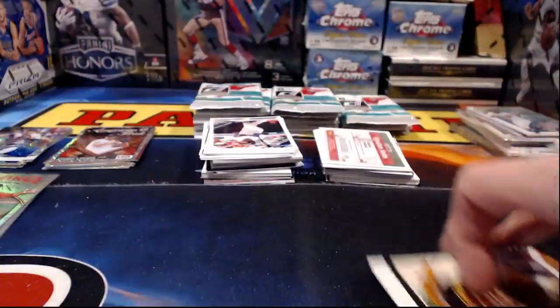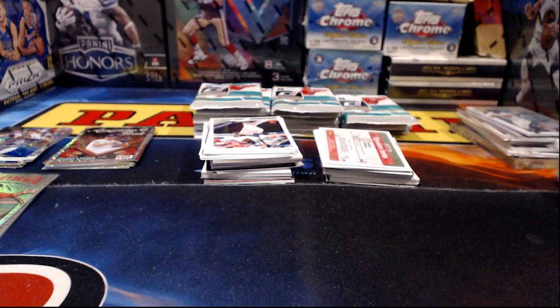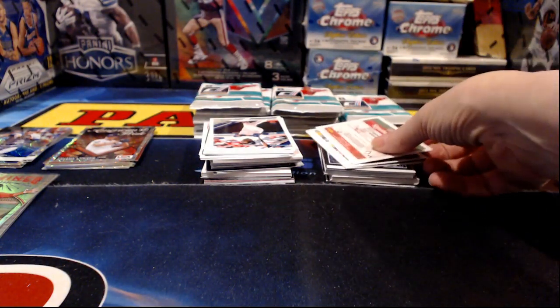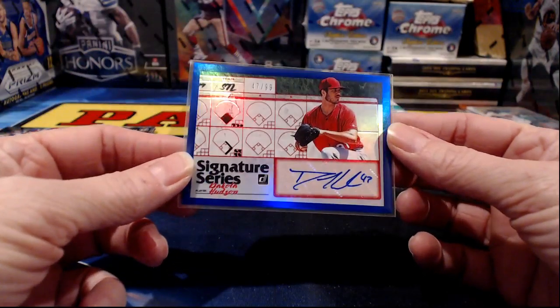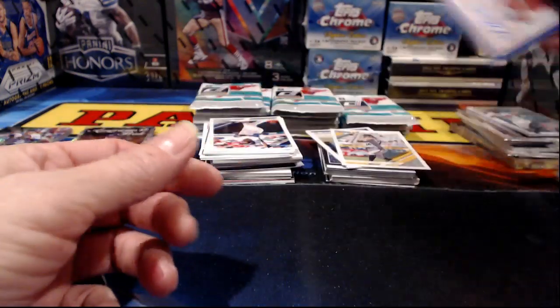Oh, you said there's another Pele out there, another 1 of 1 in the gold vinyl version. Well, who knows? Maybe we'll have that in the next case. You never know. Dakota Hudson, St. Louis Cardinals, number 299. Coming out of our last box.